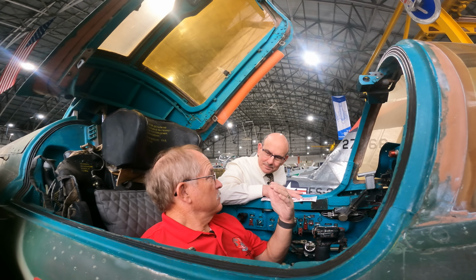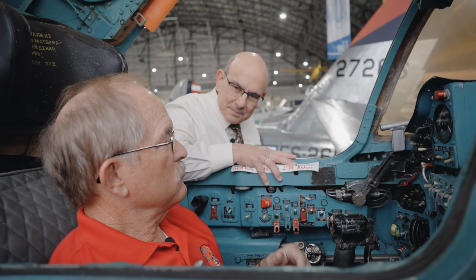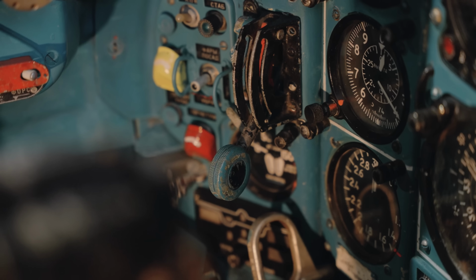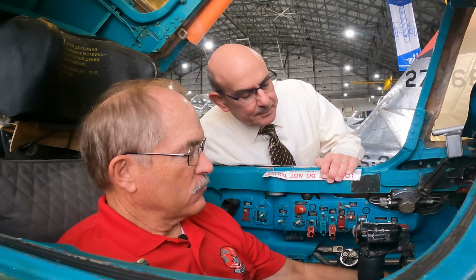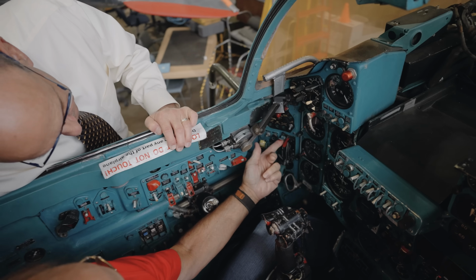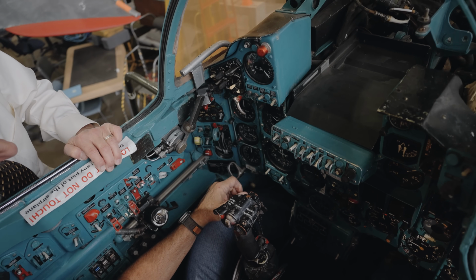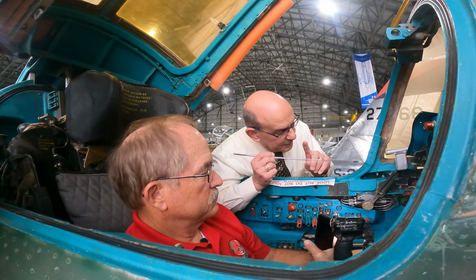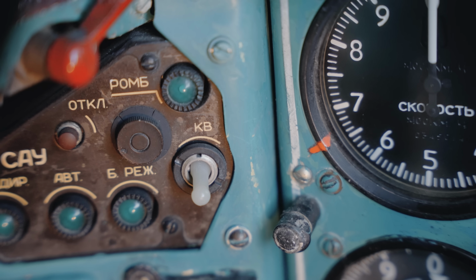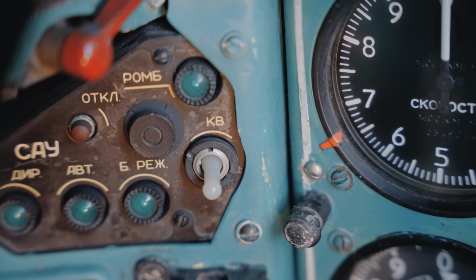The fin is folded up for landing and takeoff and folded down for in-flight, and it was hooked to the landing gear switch. So we have the landing gear handle here, which you push in to raise, but I can't raise it because the gear lock is down. So I raise the gear lock, push in and raise the gear, and the gear will come up. And I've got to check that the fin comes down, because if the fin doesn't come down, I've got a problem. Now, just incidentally, for what it's worth, Cyrillic letters K, V, KV, these might translate into keel. Yep.